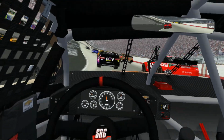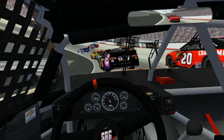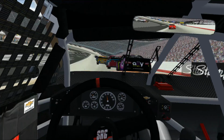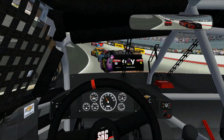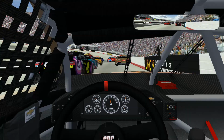Looks like Bubba Wallace is having a good run up here in front of us, possibly a top 15 run. So good on Bubba. He hasn't had a solid year this year as of yet. Of course, with this playoff format, if we go to a plate track and Bubba takes the win, he can vault himself into the top 16 very easily.